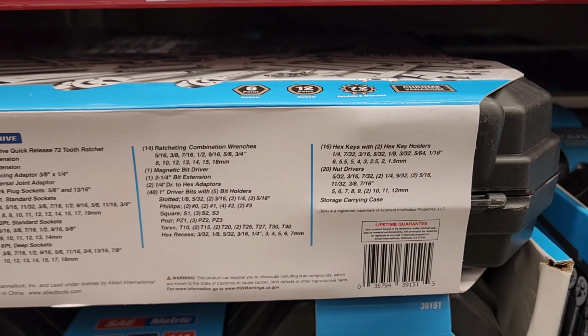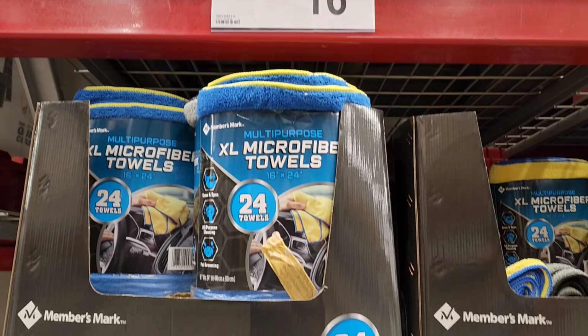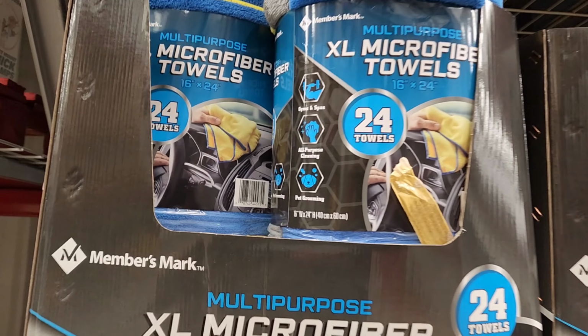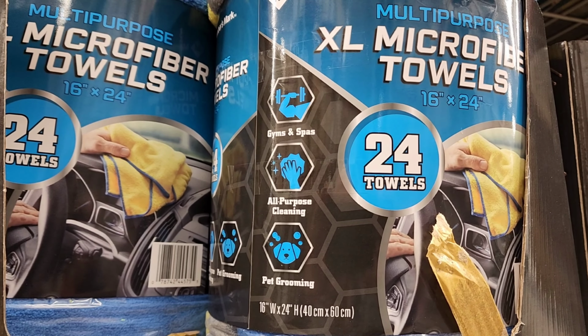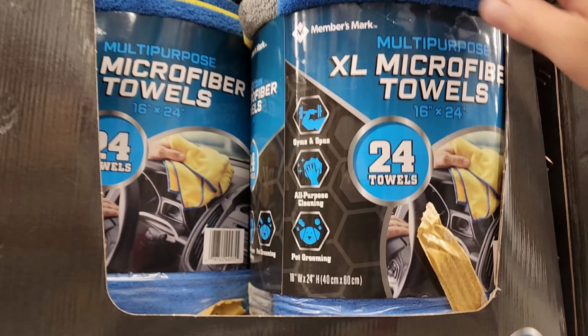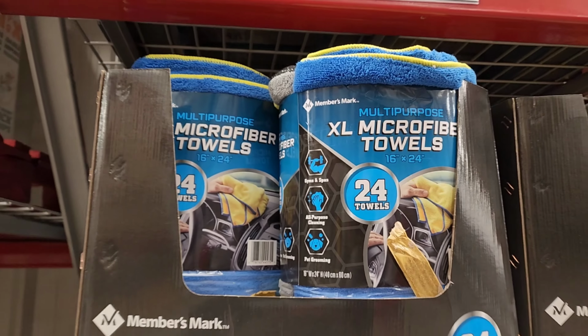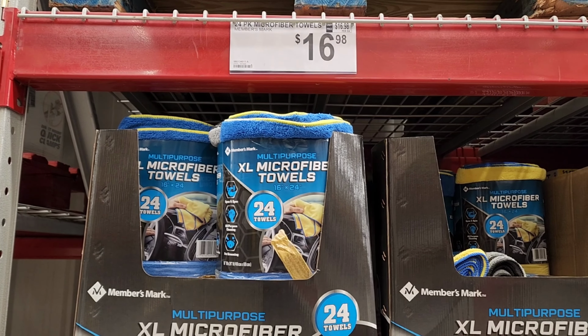So that's it, guys. All right, guys, so with auto body comes a lot of detailing, and these 24 extra large microfiber towels, I think this would actually be a really good option for people. Gyms and spas, all-purpose cleaning, pet grooming. It's got a good feel to it. Not as high quality as some of the other ones, but for $16.98, I think that's a great option to get you started off.